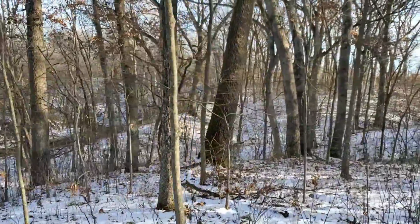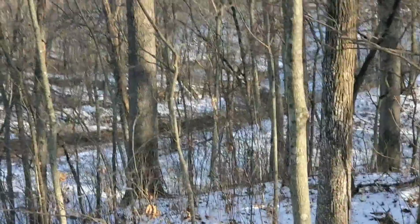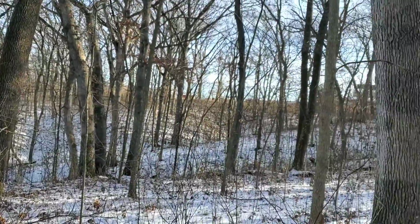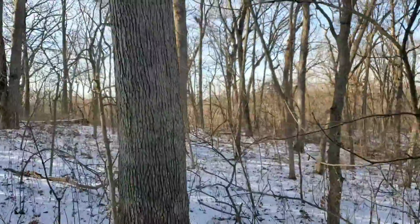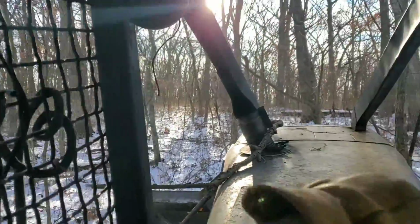Back from looking at timber, got another job in the bottom. I mean, look at that white oak. My gosh. That is some kind of tree right there. Another one right there. There are some good white oak up here in these hills. We'll start cutting this white oak.